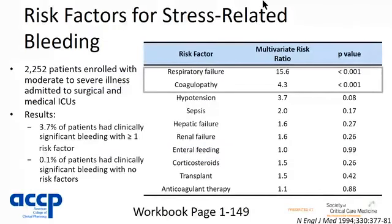This was a trial conducted by the Canadian Clinical Trials Group in efforts to identify the important risk factors for patients going on to develop clinically significant bleeding. This trial looked at over 2,000 patients who had moderate to severe illness admitted to either medical or surgical ICUs. The authors identified two independent risk factors for clinically significant bleeding: respiratory failure, which was requiring mechanical ventilation for 48 hours or more, or coagulopathy, which was defined as an INR of greater than 1.5, platelets of less than 50,000, or a PTT 2 times the normal.